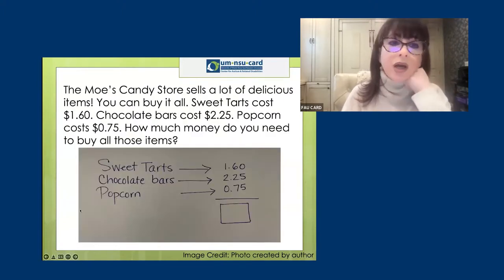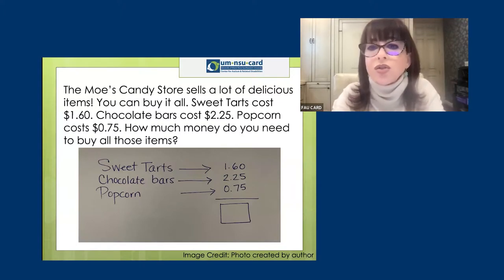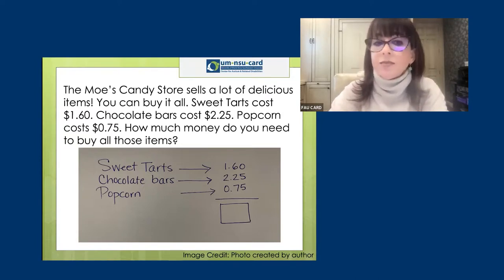Here's another one. The Moe's candy store sells a lot of delicious items. You can buy it all. Sweet tarts cost $1.60. Chocolate bars cost $2.25. Popcorn costs 75 cents. How much money do you need to buy all those items? This is a simple visual representation to teach our students how to extract the relevant information in all that language and solve the problem.